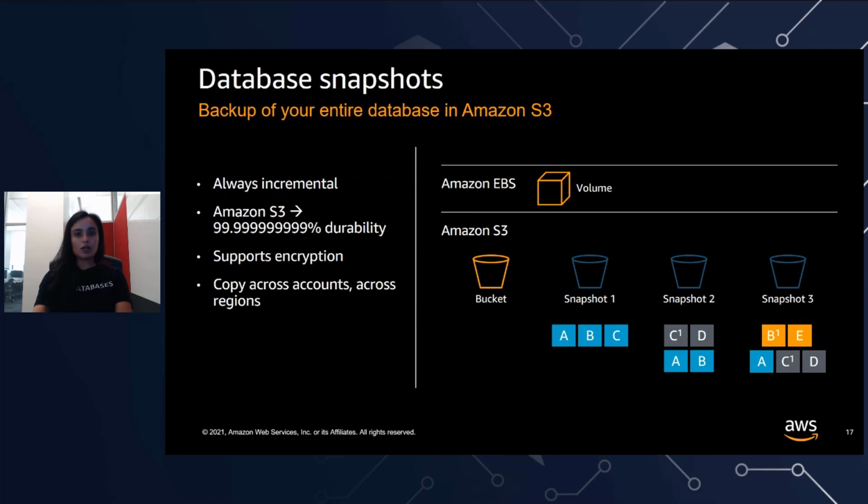The second option available for backups is manual snapshots. You can do this either using the CLI or an API, take a snapshot of the database, and then store it for use later. RDS snapshots are stored in S3. You can also copy snapshots across regions or across accounts in case you'd like to do that for a more cost-efficient disaster recovery strategy. One thing to note with snapshots is that they are kept forever. So unlike the automated backups, which do have the maximum 35-day retention window, snapshots are available until you choose to delete them.